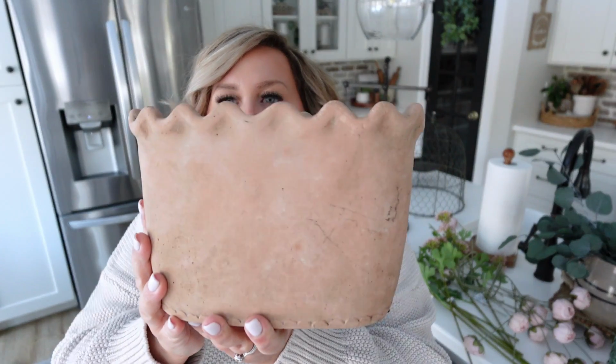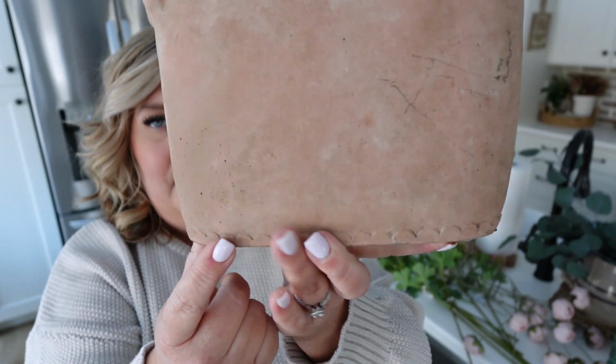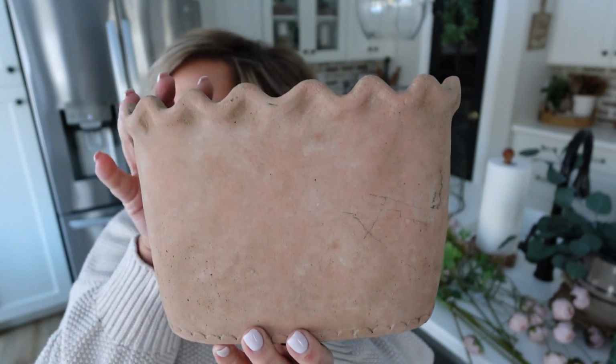And then the last thing I grabbed that I thought lended itself to that cottage vibe is this terracotta pot. I actually got this, you guys, at Home Depot, at homedepot.com. I love the little scallop detail on the bottom and this ridge here on the top too. I think you could put real florals in this. You could put a plant in it. It's a real planter. But I think it'll look really pretty with some pretty spring florals.